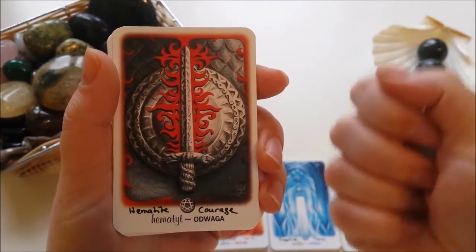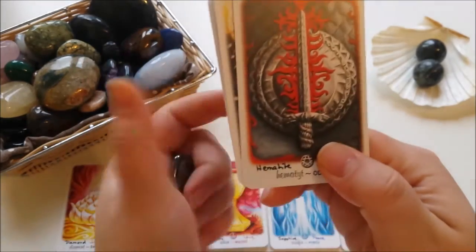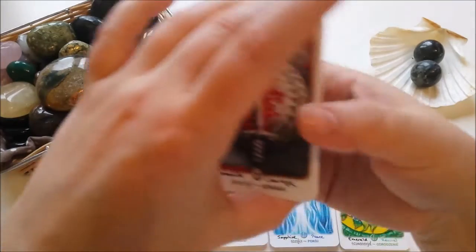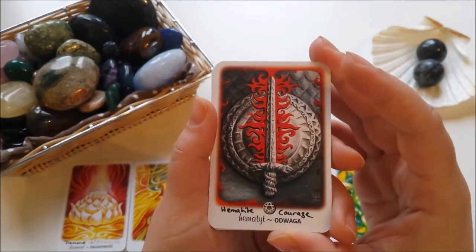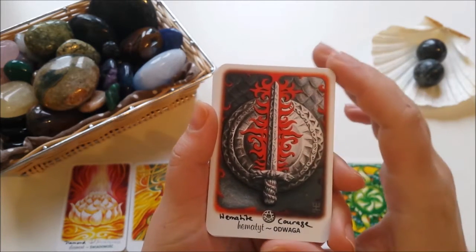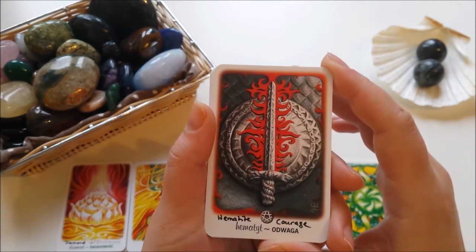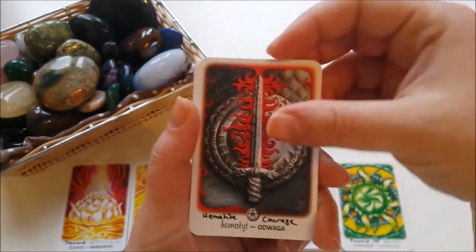I love hematite. I usually keep it separate, of course, from my other crystals for obvious reasons. But I brought one in just for this video. Hematite for courage. I don't know why, but I always have to kind of think of the Song of Ice and Fire when I see this picture.